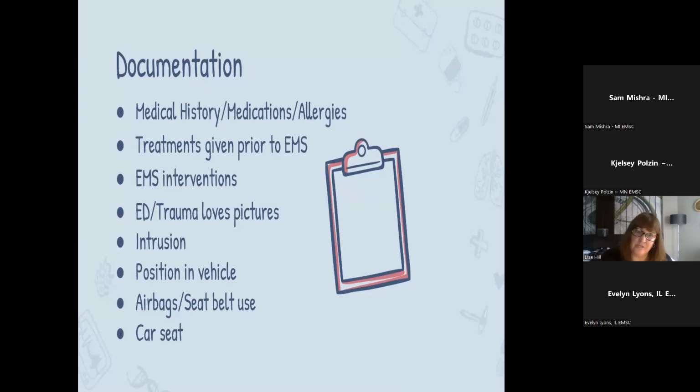Where they were in the vehicle. You'd be amazed how many run reports I read that don't have that in there, or whether or not an airbag or seatbelt was used, or helmets. I get a lot of calls where they don't document whether the patient had a helmet on or not. And then car seat. What kind of car seat were they in? Unfortunately, we get a lot where they're in the car seat, but the car seat isn't strapped down.